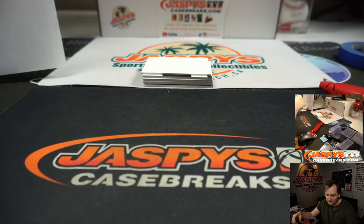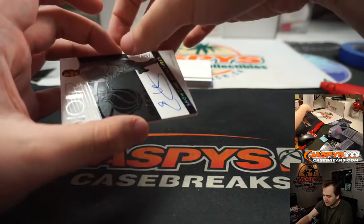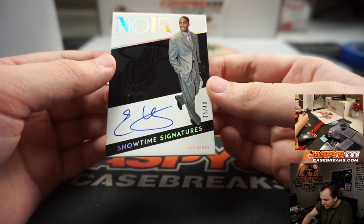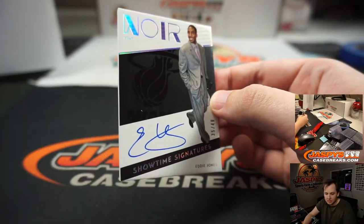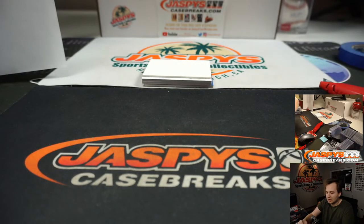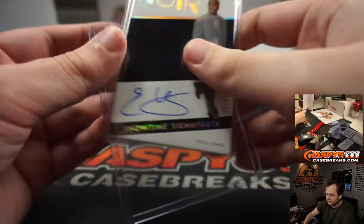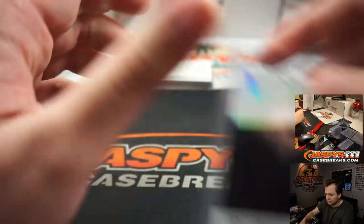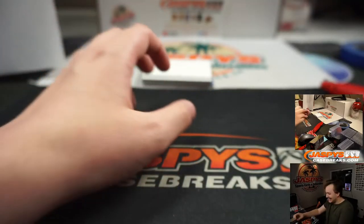That's Hall of Fame still, definitely. Whoa, this is the first one I've hit of these. Walking in with some swagger. Damn. 35 of 49, Eddie Jones. Miami Heat. That is Wayne Stock. You got Wayne, Eddie Jones. Look how baggy his suit was. Yeah, those suits back in the day.